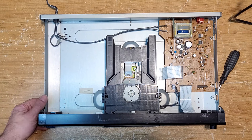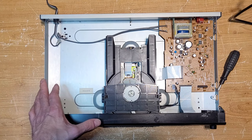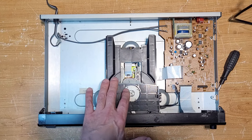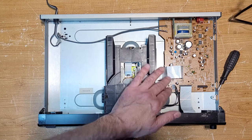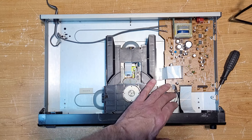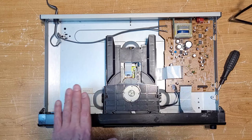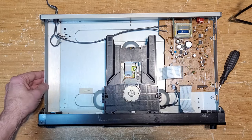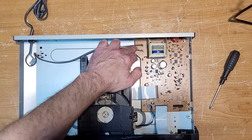Obviously, back then the technology was just starting out, and they managed to miniaturize everything, and this is what you get now. You still have your tray and your transport, but the only wires coming off this thing, it looks like there's a little bit of power here, and the audio is probably coming through this cable here, and that's it. Very few capacitors, and the power cable just comes in, it's just soldered right there.